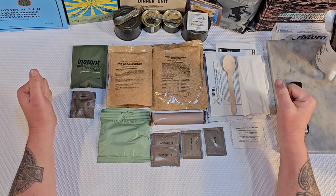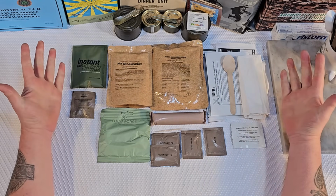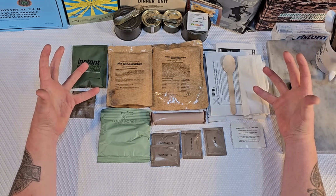This is the newest iteration of the Czech ration. I am going to get all this nonsense out onto a tray, and I will be right back, and we're going to enjoy some nice dinner together, and my stomach is going, feed me, bitch.